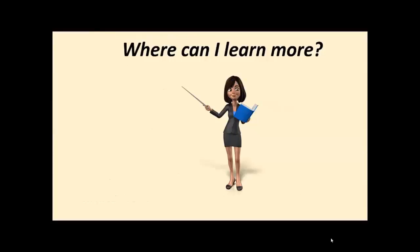So there you have it. Those are the keys to become a luminary, and hopefully you can reach $1 million, and hopefully I can learn from you as well.